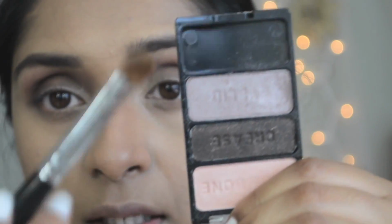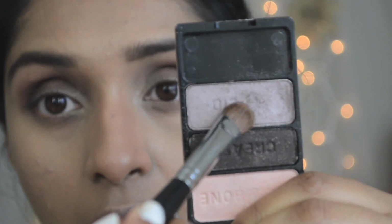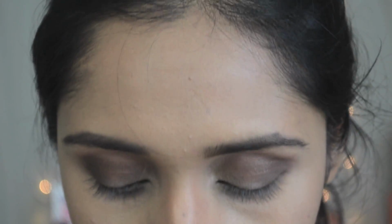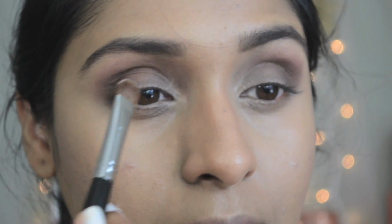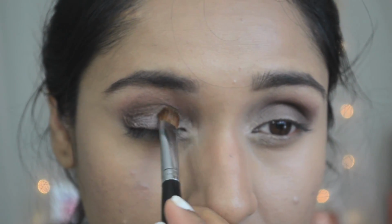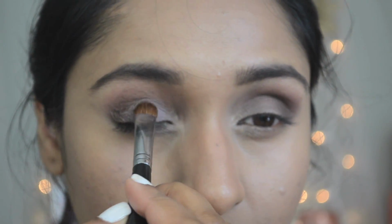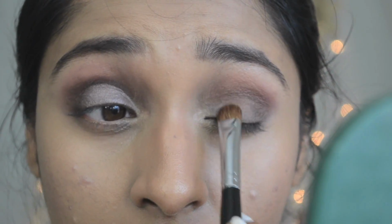Silent Treatment palette, and I'm going to take this taupey color. Did you see how much I used it? Yeah, I really like it. So I'm just going to take that taupey color, and I'm going to apply that all over my eyelid. A lot of people say that this eyeshadow is a dupe for Satin Taupe by MAC.